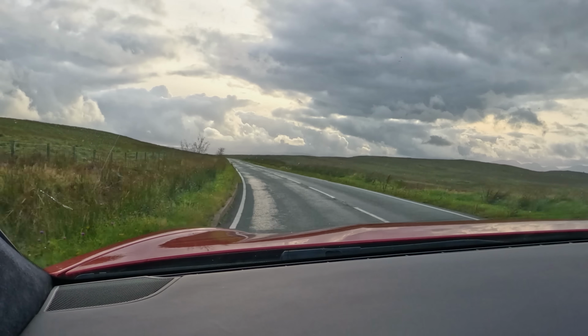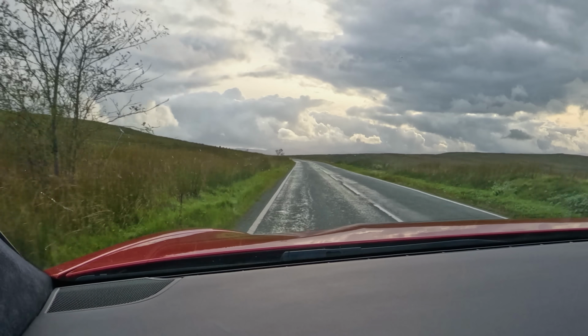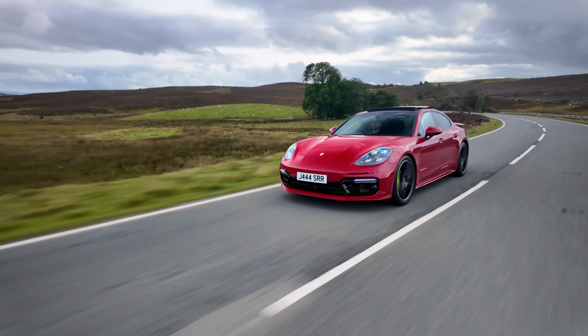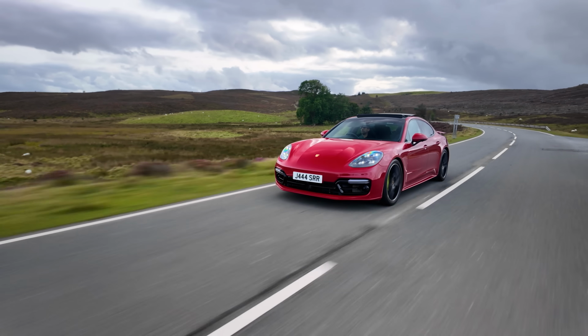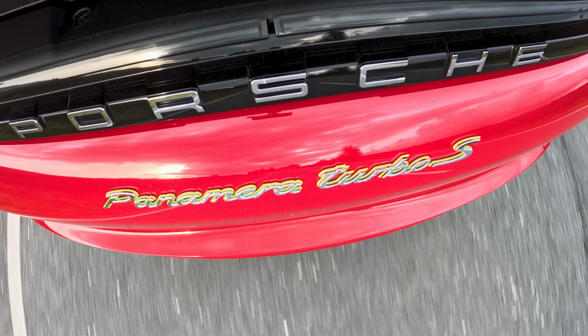And as soon as you come round the corner, you plant your right foot, oh my God, and there's absolutely no turbo lag. And you put your foot down and you get this initial gut feeling, and that's when you know a car is fast. And this is so deserving of that Turbo S badge. Ladies and gentlemen, this is definitely a Turbo S car.